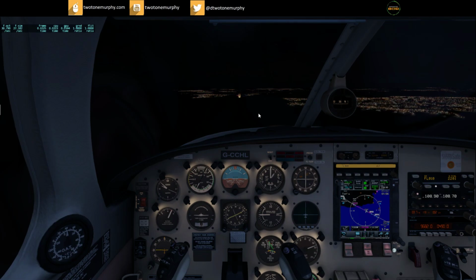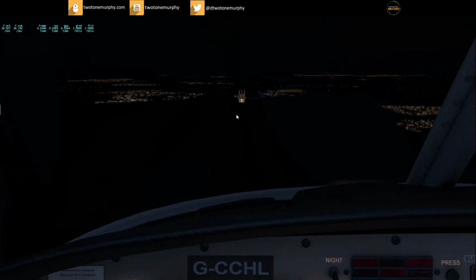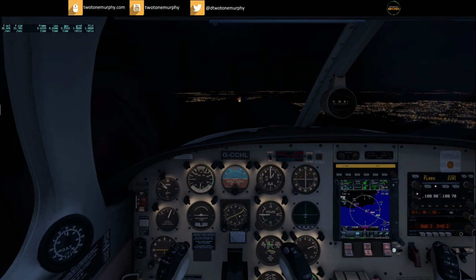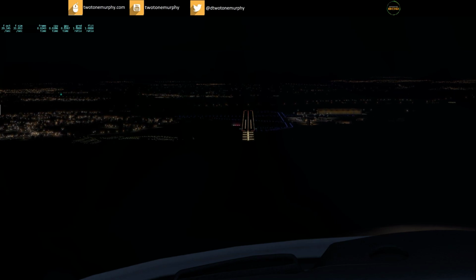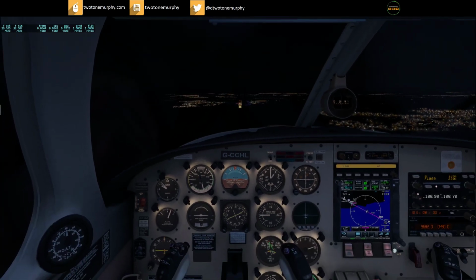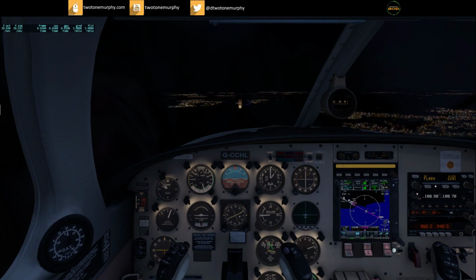Two minutes out, start bringing our power back. We're going to keep an eye on our PAPI lights here, looking for 2 white and 2 red. Once they start lighting up for us, we can adjust our pitch and get on the glide slope. Speed is coming back here nicely. There's our first white. There's our second white. Autopilot off my aircraft.